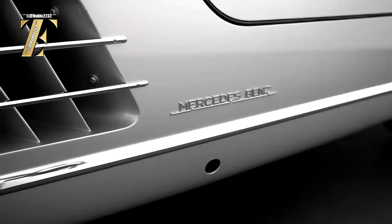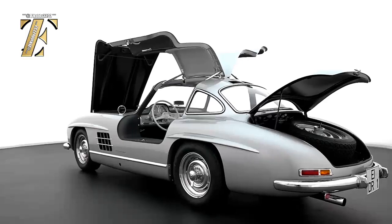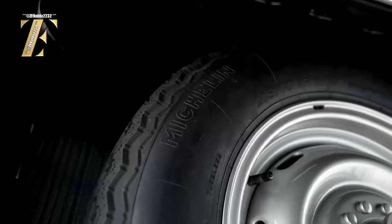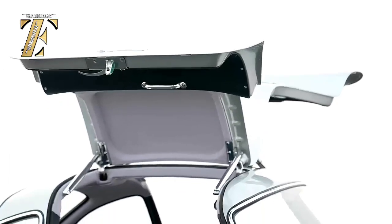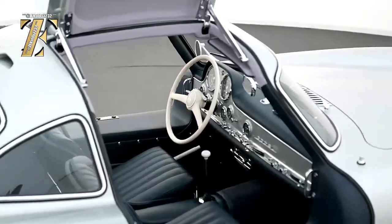Every single bolt and every component of the 300 SL's engine configuration and powertrain has been restored in accordance with all original specifications and with unmatched precision. The result is a truly unique dream car that is as reliable as it is stunning, no matter where the journey of your dreams may take you.